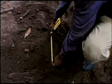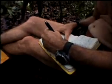Along the way, he gathered data on almost every aspect of the forest, filling over 87 waterproof notebooks with notes and observations, and shot many hours of videotape.